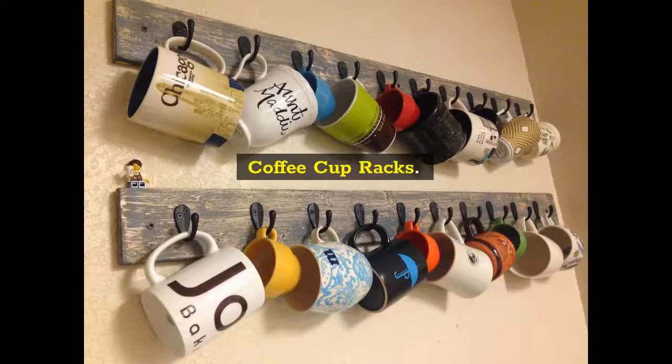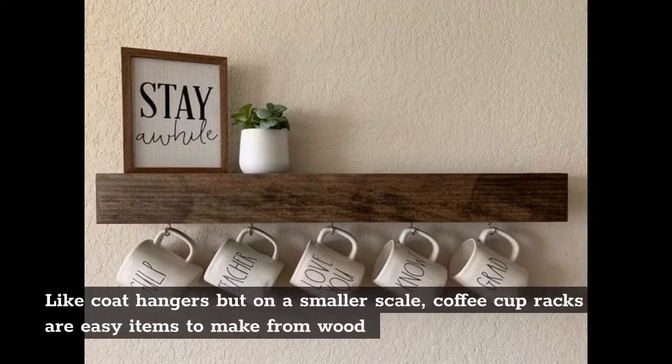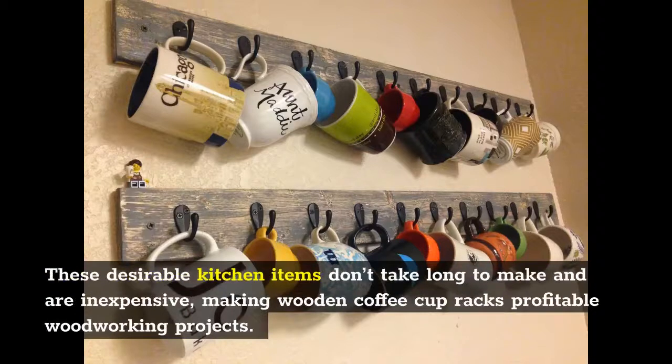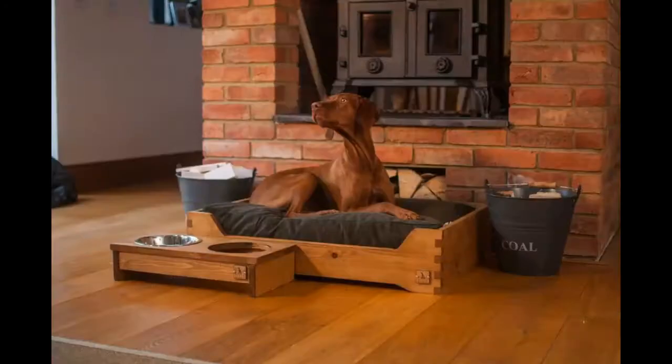Coffee cup racks. Like coat hangers but on a smaller scale, coffee cup racks are easy items to make from wood and make superb Christmas and birthday presents for anyone who loves unusual and quirky items in their home. These desirable kitchen items don't take long to make and are inexpensive, making wooden coffee cup racks profitable woodworking projects.